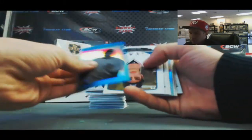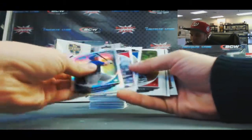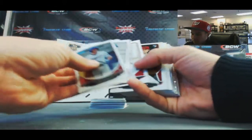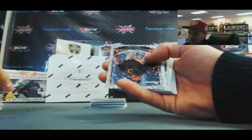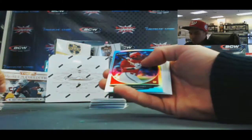Phil Rizzuto, sapphire. Sean Hurley, refractor. Tyler Skaggs, rookie. David Dahl, refractor. Michael Wacha, chrome rookie. Ice of Chance Sisco. Justin Williams, refractor.